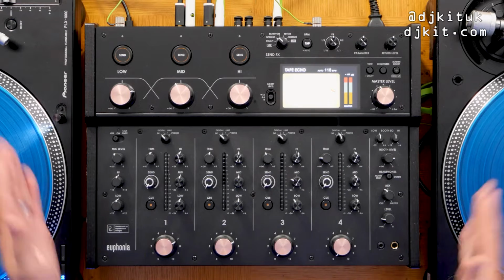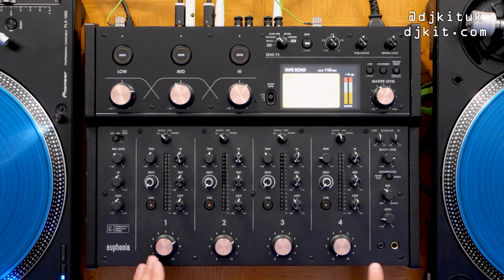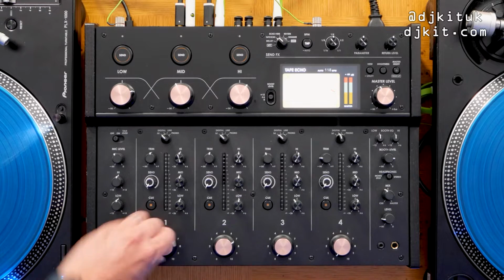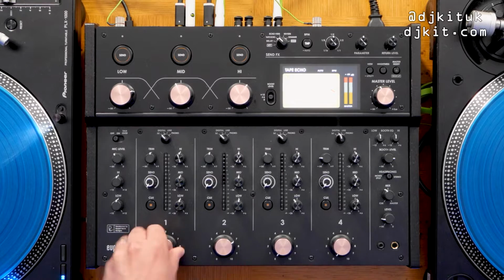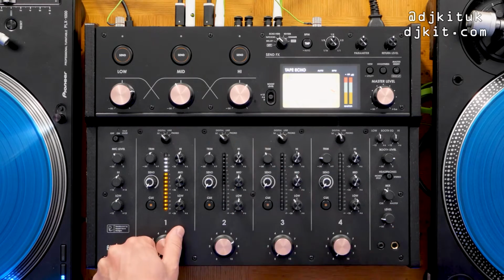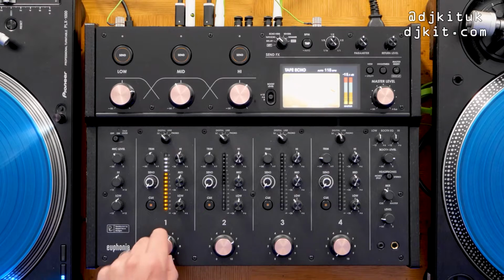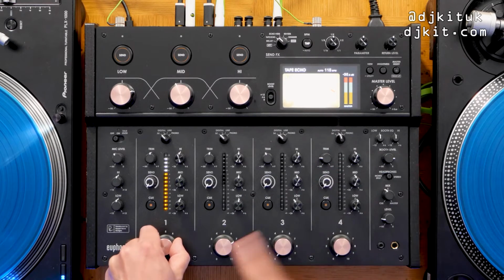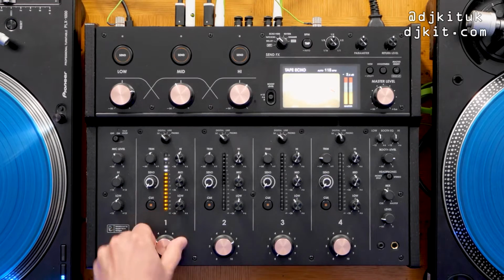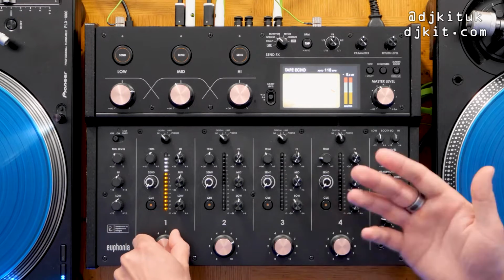So let's start with the basics. As you can see, it is a 4-channel mixer with 3-band EQ, and these rotary knobs down here are instead of the channel faders. The great thing about these rotary knobs is that if you turn them fast, it removes the tension, so you can bounce the volume up and down pretty easily, like riding a volume fader. But if you turn the pot slowly, the tension is tighter, so you don't quickly jump up the volume for a slow blend. It's the best of both worlds, basically. It's ideal for chops, and it also has that nice harder tension when you're going up for a slower blend.